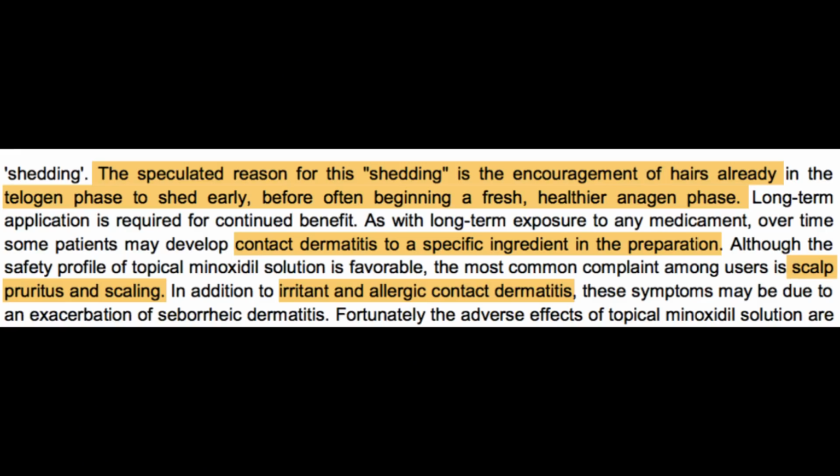So I'm just letting you know that these are effects that can happen in a certain number of people who use minoxidil. And there is an ingredient inside minoxidil, which we're going to talk about in the conclusion when we talk about future research and development. It's called propylene glycol, and that is sort of like a vehicle. It's used to increase the biouptake of minoxidil in the body. So that is the reason a lot of people have allergic reactions. So keep that in mind. Let's continue to read. Scalp, pruritus, and scaling, irritant and allergic contact dermatitis. As I said, make sure that you keep that in mind, and you have to balance out the side effects versus the benefits.